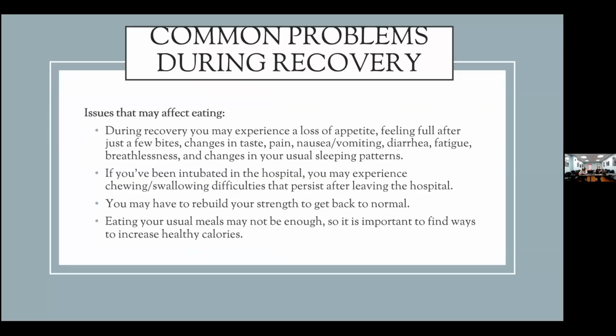Okay, so some common problems during recovery and issues that may affect eating. During recovery, you may experience a loss of appetite, feeling full after just a few bites, changes in taste, pain, nausea, vomiting, diarrhea, fatigue, breathlessness, and changes in your usual sleeping patterns. If you've been intubated in the hospital, you may experience chewing or swallowing difficulties that persist after leaving. You may have to rebuild your strength to get back to normal. Eating your usual meals may not be enough, so it is important to find ways to increase healthy calories.